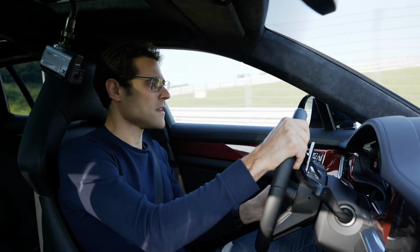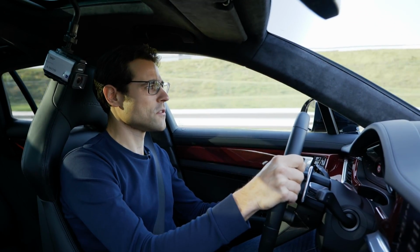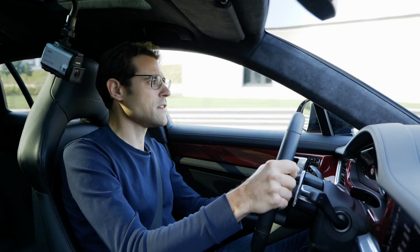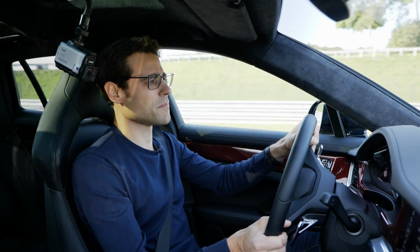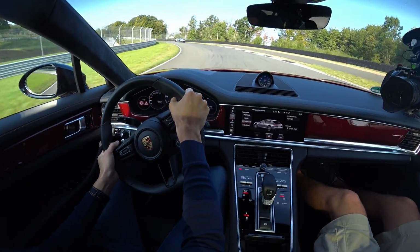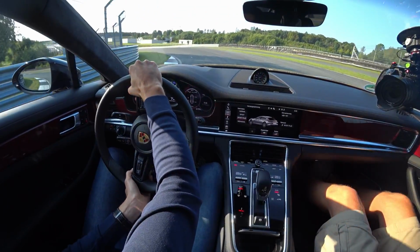Sound-wise, by the way, this new sports exhaust for the V8 models, updated also, gives you sound feedback like this. Even with these OPFs, these particle filters for the petrol engines, I think you still have a nice and decent sound, although there's more technology for the environment as well.